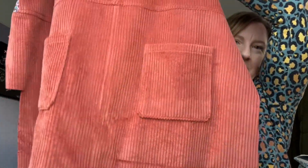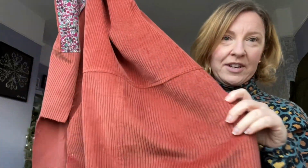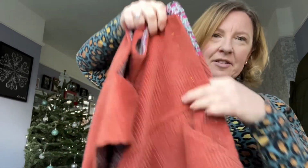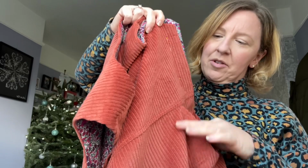Okay, making good progress. I've got the front skirt attached to the front and the back skirt attached to the back. So pretty much got a whole dress now. I've just got to finish off these sort of flappy bits at the side where the buttons and the buttonholes go.